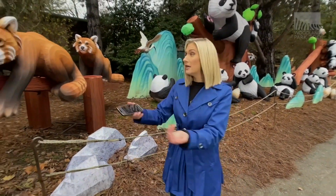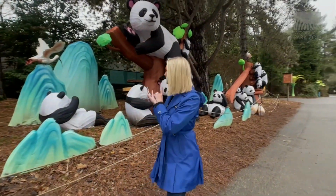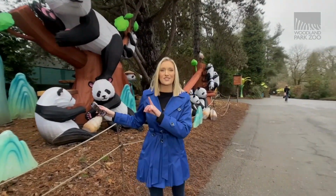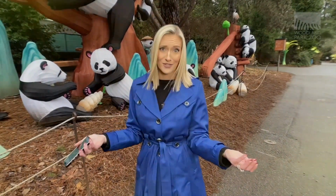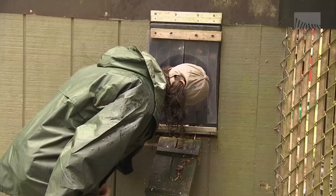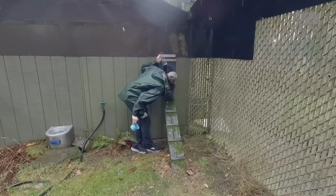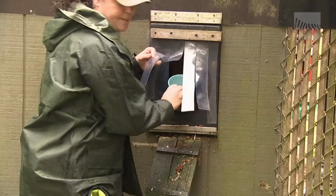So we know Carson is the zoo's beloved red panda, but does he have any relation to these guys, giant pandas from China? The answer, no. In fact, red pandas aren't even bears at all. Carson, come on, bud. Well, it's raining. You thinking about it or no? A lot. Is that a no? This is where Carson the red panda typically hangs out. I think that might be a no.